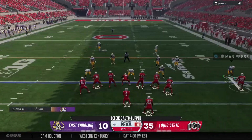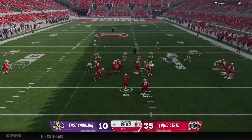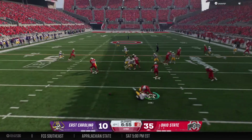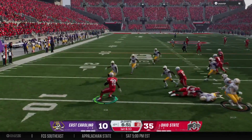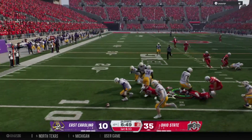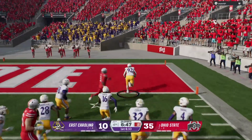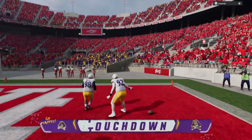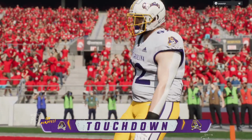Buckeyes roll that offense back out there. Boy, that last touchdown, the one-play quick strike scored. And the ball is free on the pitch. Recovers the fumble, and he's on the move. And here's a fumble way behind the line. Defense has it, they're on the move. Touchdown, Purple Pirates. The defense putting points on the board.